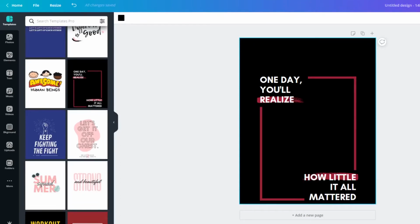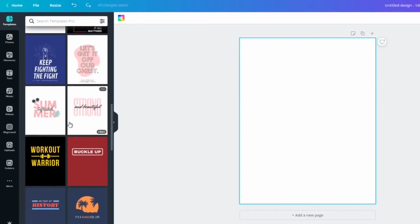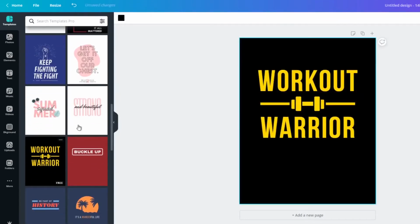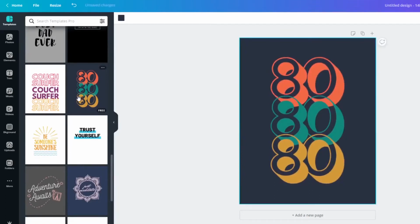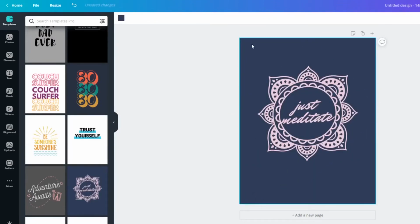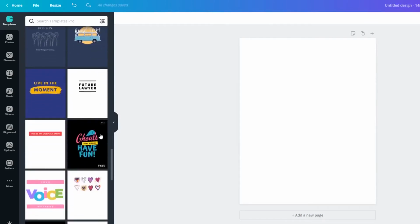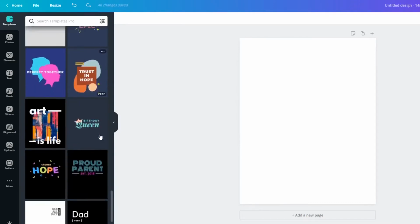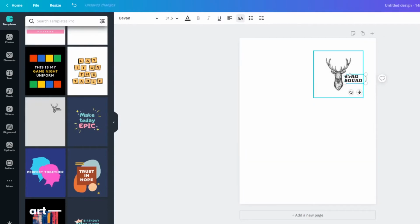So let's see. We're going to play with some ideas, just to give you a few ideas on how to be creative with your t-shirts. It could be a birthday t-shirt, somebody born in the 80s. It could be somebody who's into yoga, meditation. That's a kind of niche you're after. It could be a logo at the side breast of the t-shirt. You could play around with the logo, and that would look really, really good as well.